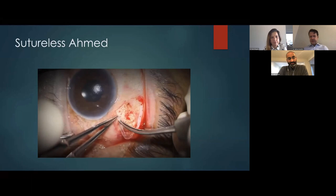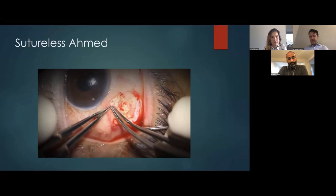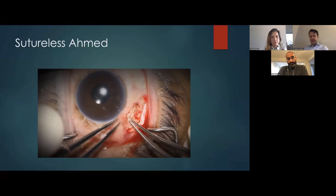I usually use curved forceps. Sometimes I'll use the Fechner forceps to push the tube in. I'd say this is about a 3.5 millimeter tunnel, but you'll notice it's kind of hard for me to get it in, and watch what I do here. I'm going to wiggle the eye by the tube, and that tells me, Nate, this tube ain't moving.